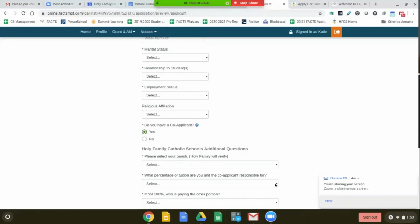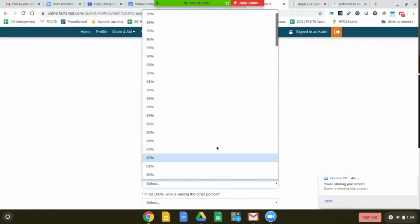And there's a question here that asks, what percentage of tuition are you responsible for? So you're going to select whatever percentage that is. If you're married and paying tuition together, it's going to be 100%. But for anyone who's separated or divorced, you're going to click whether it be 100%, 50%, whatever your divorce decree says.